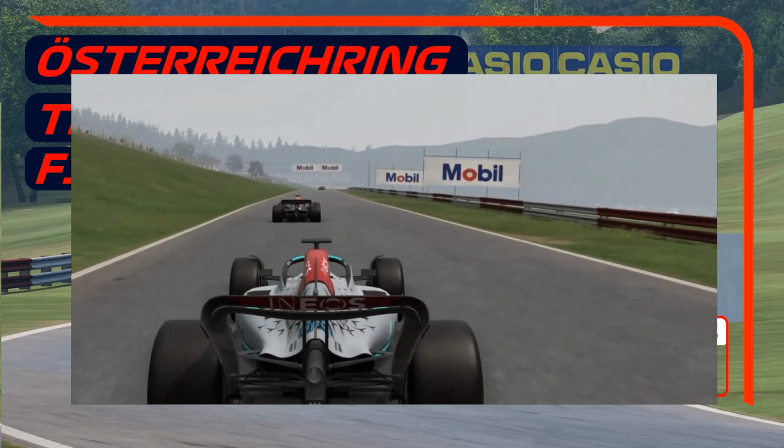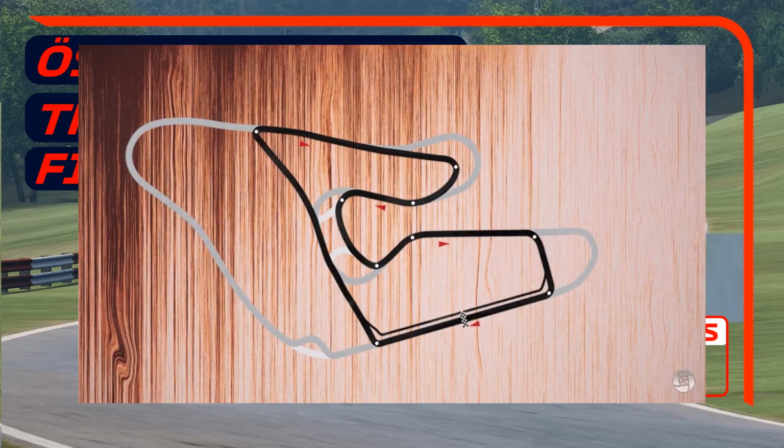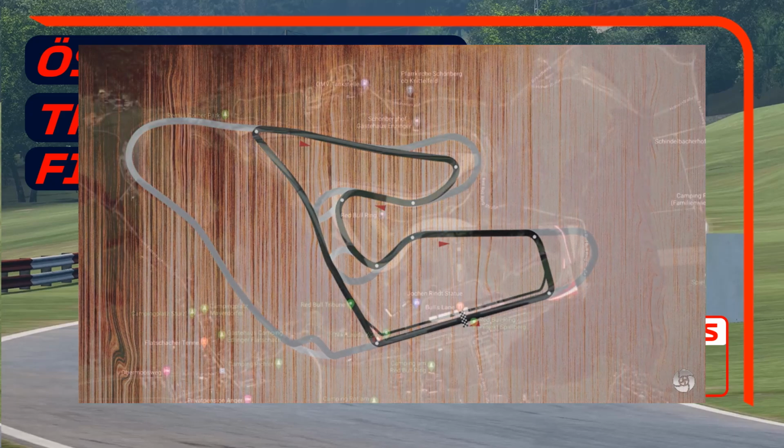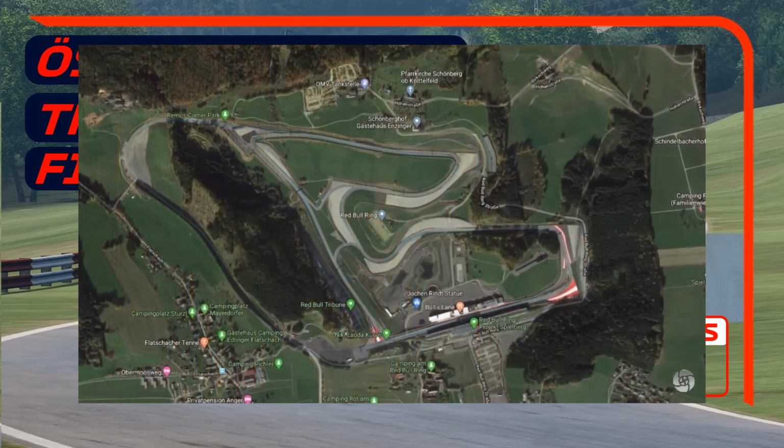Today we're going to see what it would be like to drive a modern Formula One car around the original Red Bull Ring. Formerly founded as Austrian Ring, it hosted the Austrian Grand Prix for 18 consecutive years from 1970 to 1987. Built in the 60s, it was later shortened, rebuilt and renamed the A1 Ring, and it was run as the Austrian Grand Prix from 1997 to 2003.